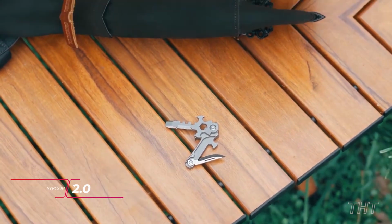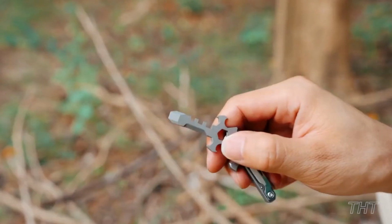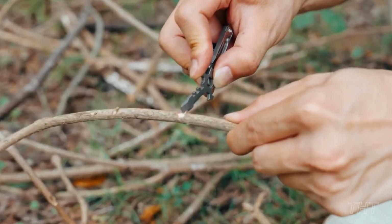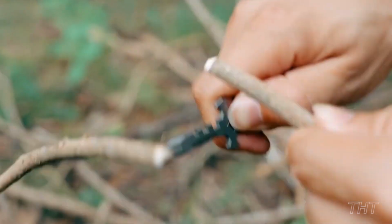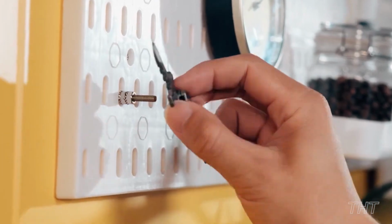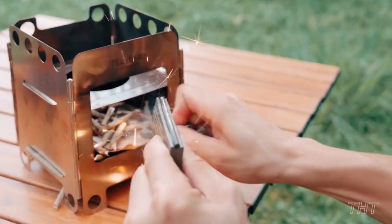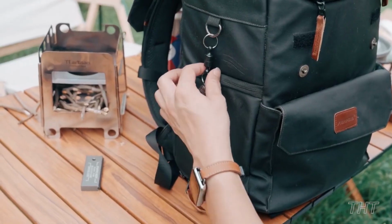You know that moment when you need a tool right now but you can't find it? That's where the Skyor 2.0 steps in. And trust me, it's a pocket-sized lifesaver. Weighing less than your car key, just 15.9 grams, this titanium wonder packs a knife, wrench, bottle opener, pry bar, file, fire starter, you name it, without bulking up your pocket.